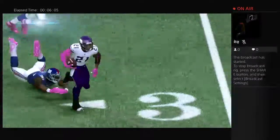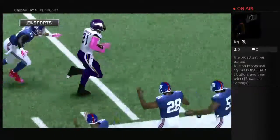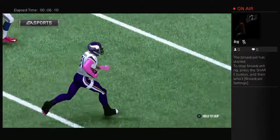Without a doubt, they're going to stand up in the middle of the locker room after the game, and the head coach is going to say, great performance, terrific, game ball. Right here.